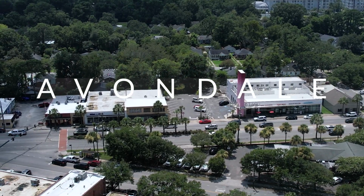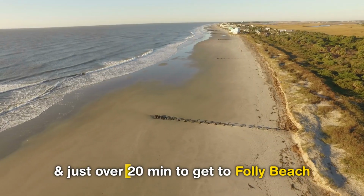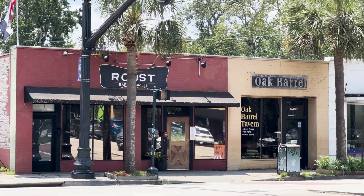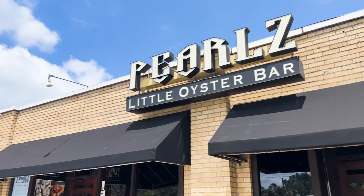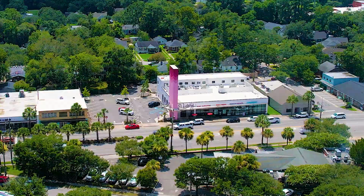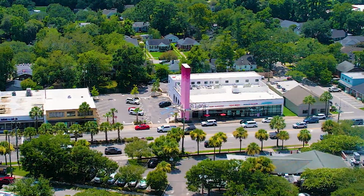Next up is Avondale. Avondale is a super cute neighborhood located in West Ashley, and it's one of my favorite spots to go. It's only 10 minutes from downtown Charleston, so not far at all, and it's only about 20 minutes to Folly Beach. Here in Avondale, there's a strip of restaurants, boutiques, and other local stores. My personal favorite coffee shop in all of Charleston is located here, and it's Highfalutin Coffee Roasters. There's also a consignment shop, oyster bar, Charleston Fermentory, a wine and cheese bar, Triangle Char and Bar, and a new complex, the Victory, which has sushi burritos, which are delicious, and there's so much more to explore.